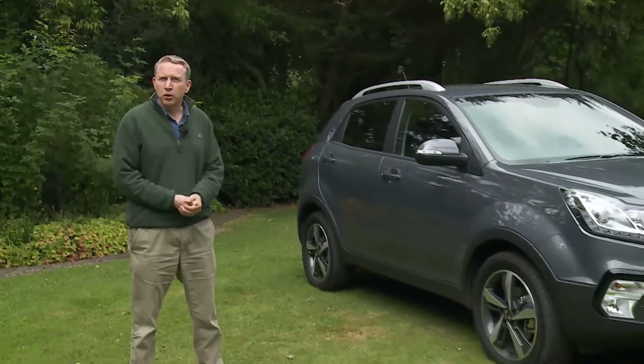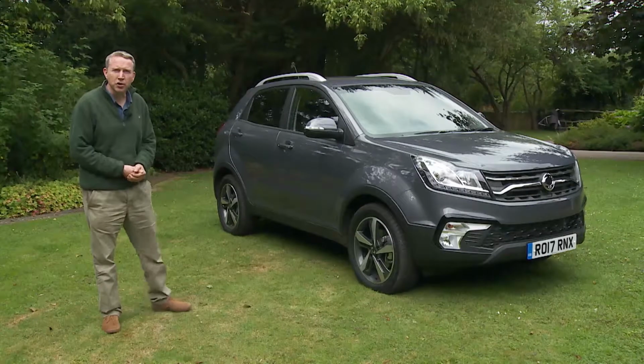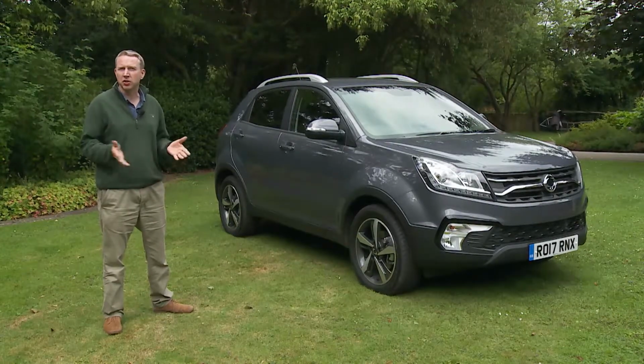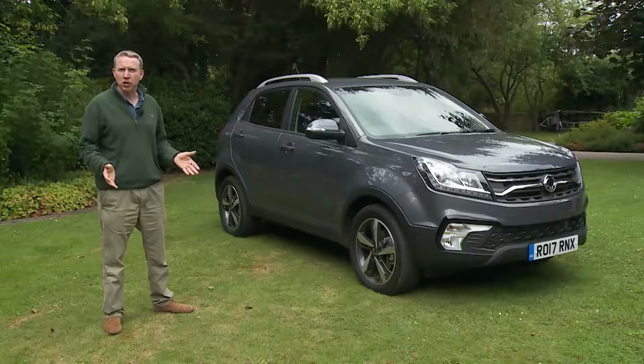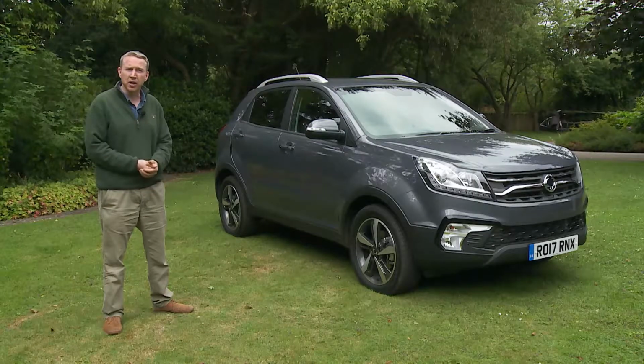Whichever Korando variant you choose, the main option is metallic paint, and many buyers of the four-wheel drive versions will want a tow bar. There are also various roof rack systems, a cycle carrier and a protection mat for the load area. We'd also want to pay extra for a full-size spare wheel, an important feature to have on any kind of SUV.